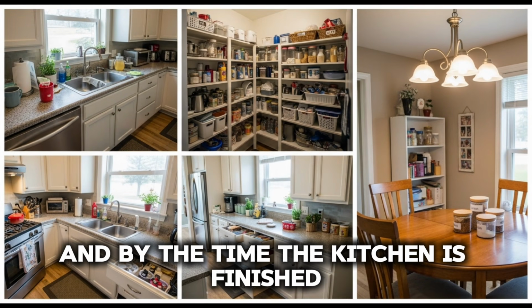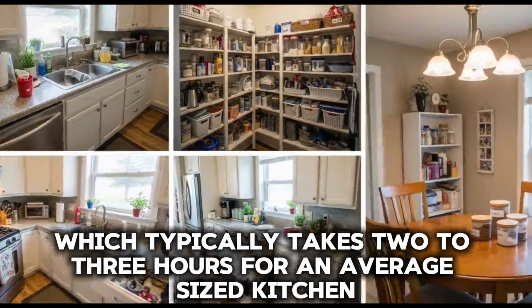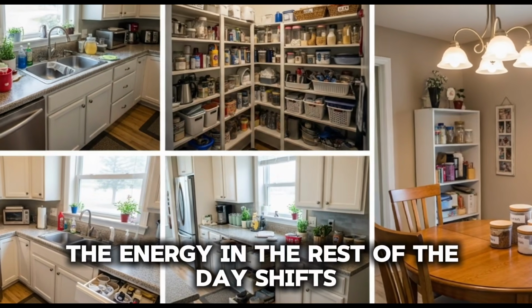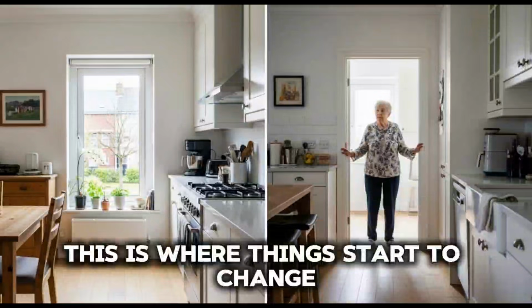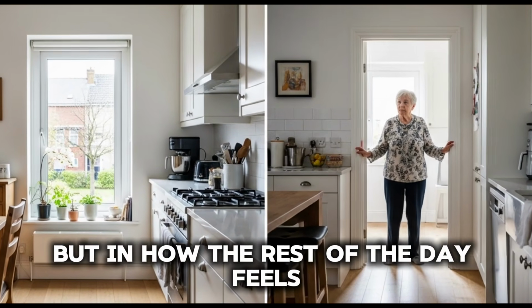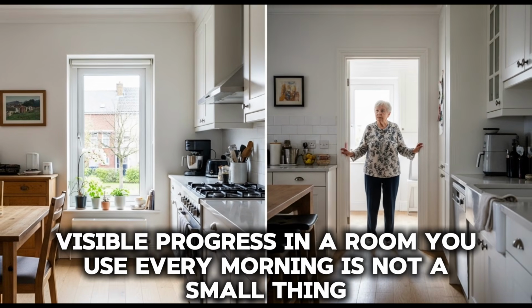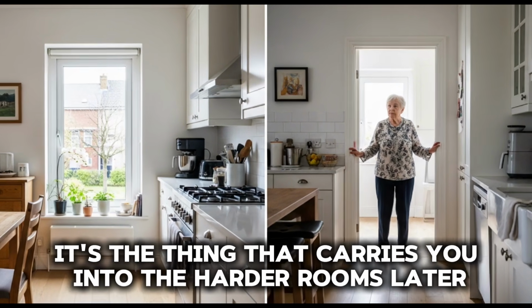And by the time the kitchen is finished, which typically takes 2 to 3 hours for an average-sized kitchen, the energy in the rest of the day shifts, because you can see it working. This is where things start to change, not just in the physical space, but in how the rest of the day feels. Visible progress in a room you use every morning is not a small thing. It's the thing that carries you into the harder rooms later.